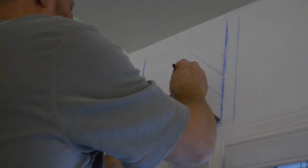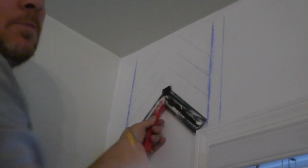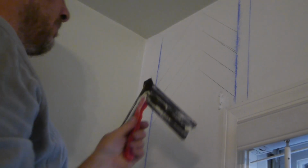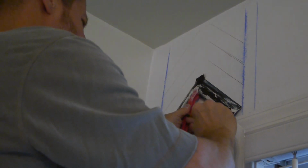Right. Now, obviously, you can do this with just a ruler if you don't have one of these, which was our original plan. Yes. And so I saw this downstairs when I was hunting around. And I thought, oh. It's clever. Might be just crazy enough to work. And it seems to be. It's going to be great.